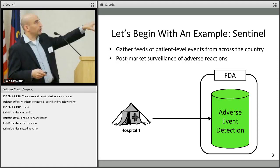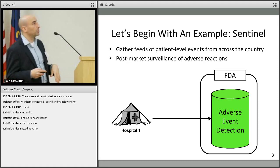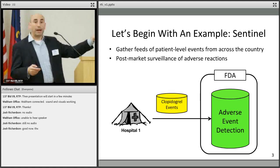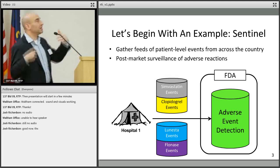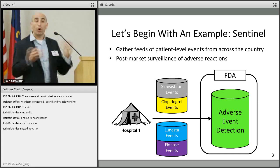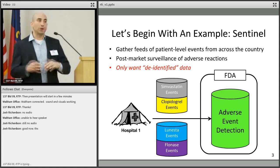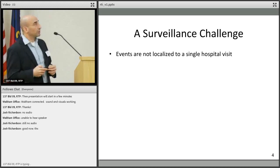So you have a situation in which you might be looking at post-market surveillance, right? You want to see what happens once things are out in the wild. It's what you might call a pragmatic trial at that point. So you might be interested in what happens with people on clopidogrel, or Lunesta, or simvastatin, or Flonase, or pick your favorite drug, right? And they basically want to see what happens over time once that drug is out in the market. So when the FDA started this program, they said, we only want to see de-identified data. And so that made things interesting.